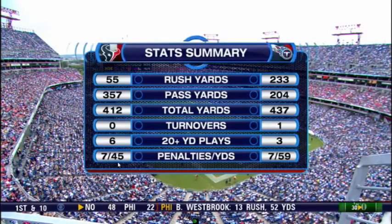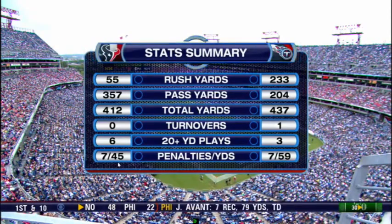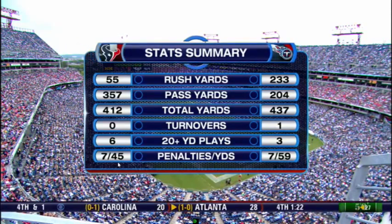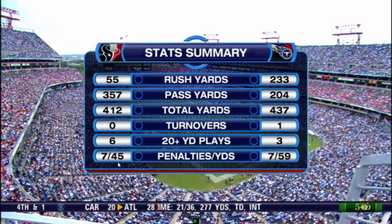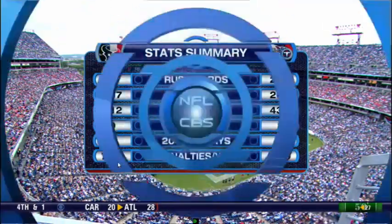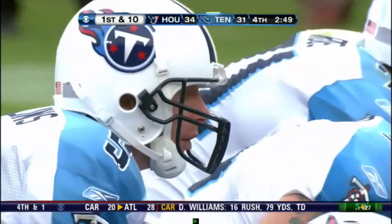Some of the numbers accumulated in this game. Look at these numbers. And I'll tell you what, the one turnover was after Kerry Collins got hit in the face as he released it. But look at the total yards, the pass yards. The rushing yards are really impressive for the Titans, but that throws in a couple of huge runs by Chris Johnson. It has been an absolute fun game to watch.